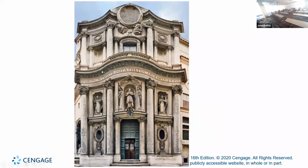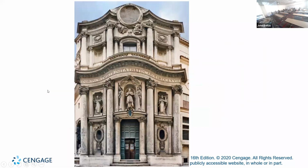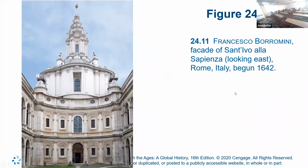And here is another shot of this San Carlo alle Quattro Fontane. And this is what it looks like from the front. And the predominant oval. And on the inside, the oval. Borromini is like the guy that introduces the oval, and it sticks around for a long time. Inside of the dome of the building we saw the front of. And so anyway, all of this rigid triangle, square, circles, change. And this, another Borromini.